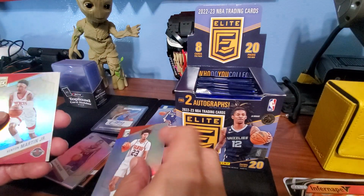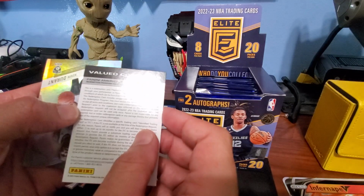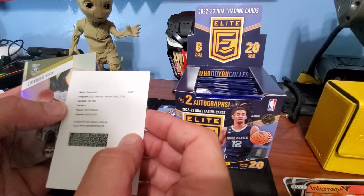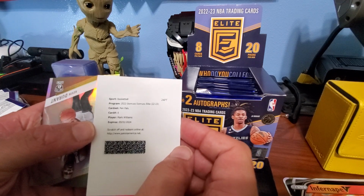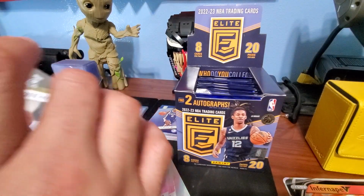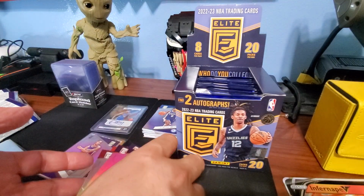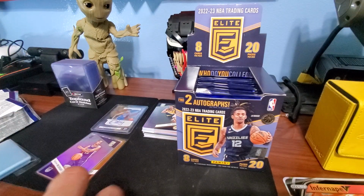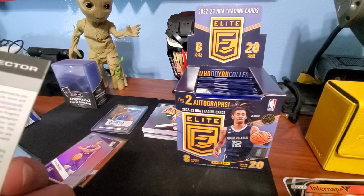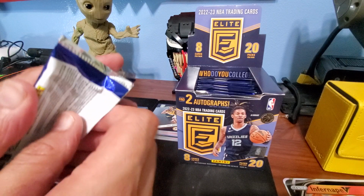Right, we got a Cameron Johnson, Kenyon Martin Jr., Devin Booker, and what is this? A redemption card. So we got a redemption card for a Mark Williams Pen Pals. So that's interesting. It's a redemption card. Be able to redeem that. Kevin Durant, Evan Mobley, Tyrese Maxey, and Chris Duarte. So we got one redemption card. And that's interesting. Next one. Next pack.